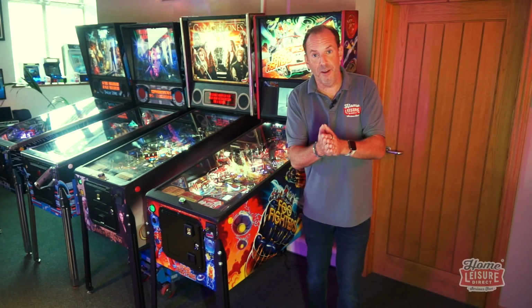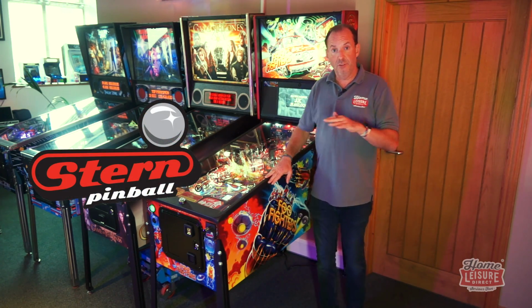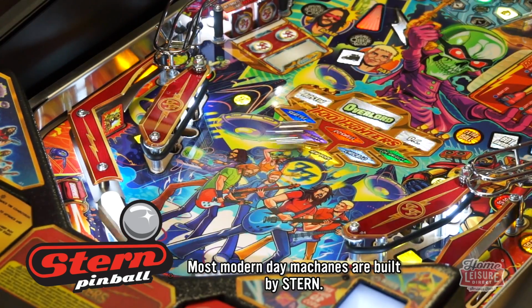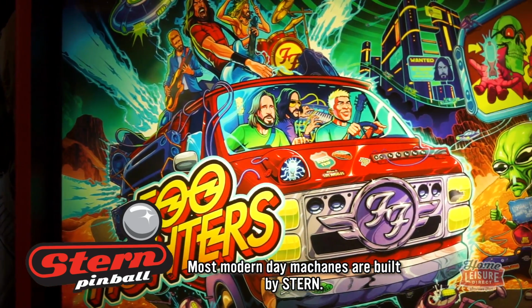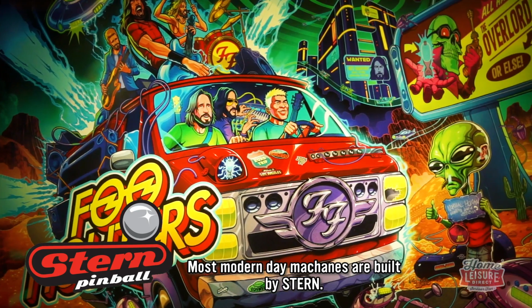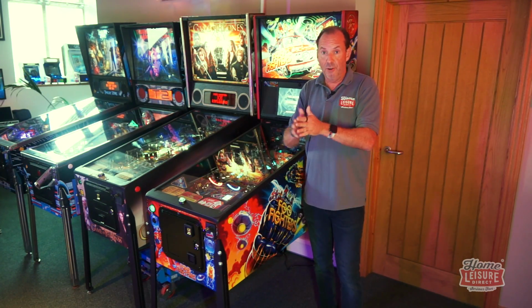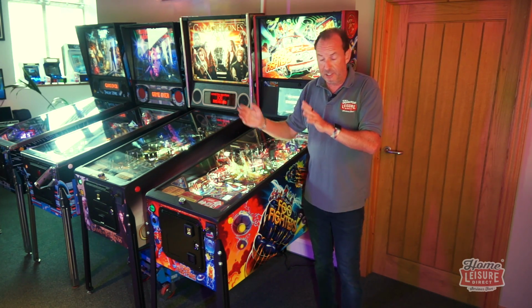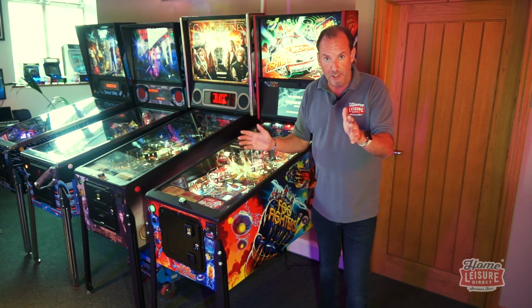Okay, right, let's talk about new pinball machines first of all. So this is a Stern pinball. Stern are the largest manufacturer of pinball machines in the world, and really Stern sort of kept pinball going. So at the end of the 1990s, 2000, Williams, who'd been making pins, stopped making pinballs, and Stern really took over, and they've been flying the flag for pinball for the last 2 decades. There are other manufacturers around now, but none make as many or sell as many as Stern.